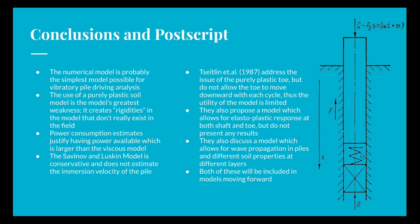Power consumption estimates justify having the power available, which is larger than the viscous model. The viscous model is not the final word. American manufacturers discovered this and adapted to it, but had no theoretical basis to do so. This provides a theoretical basis which, if the Soviets had adopted it, might have changed things, but then again, it might not have. The scheme is conservative, which is okay if you're trying to make sure your hammer gets piles in the ground, but it does not estimate the velocity of the pile.